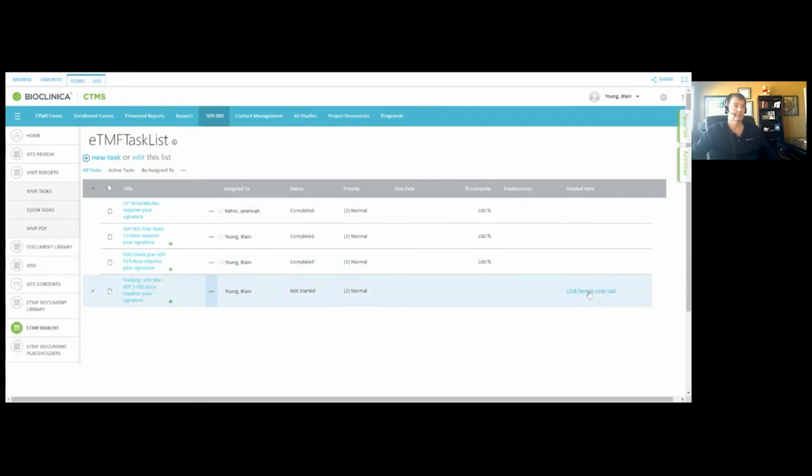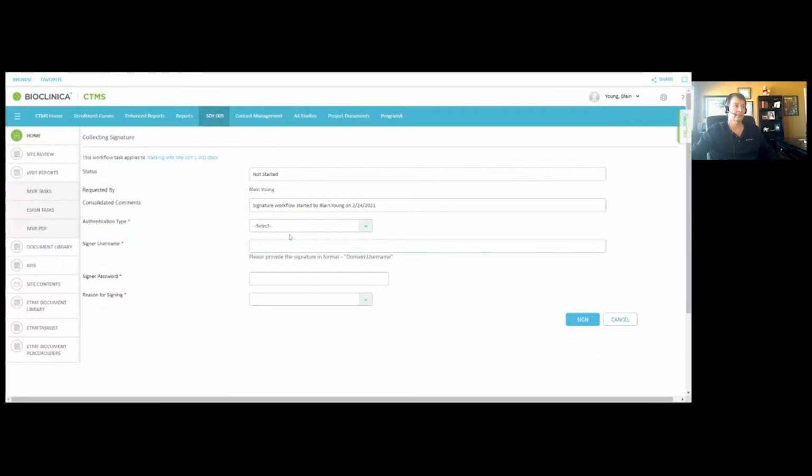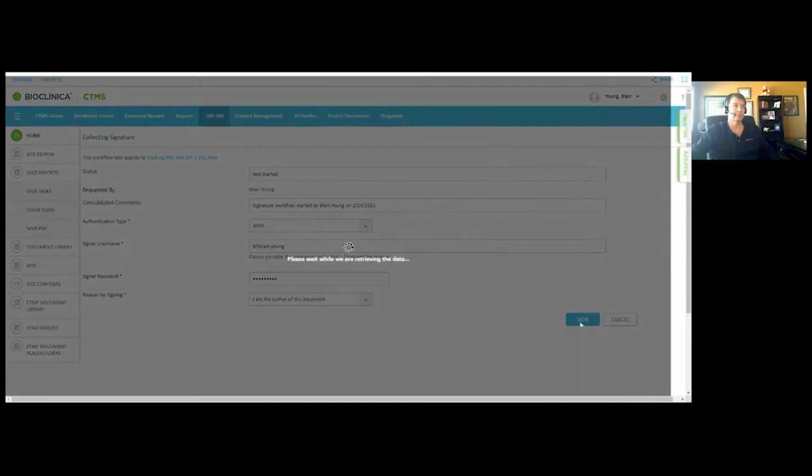So I can click here to open my task. And this is where I can simply go in, select the information here, and e-sign this document, making sure that it's going to be Part 11 compliant. I can put in my credentials here, put in the reason for signing, and go ahead and sign. And what's happening is it's now signing that document for me. We're going to take a look and be able to see that.